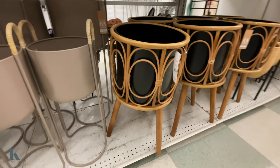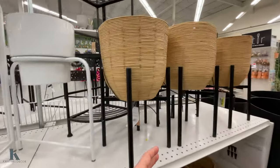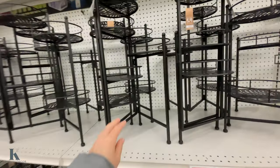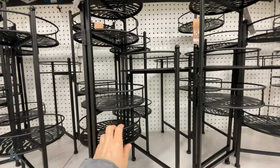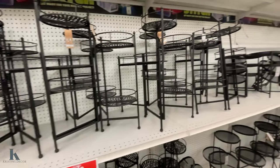This is a fun one. In gray. I like this one. This would be really pretty with a nice flower in there. And then you have these little stacked ones that you can move. They're movable, and those are $80, 50% off.